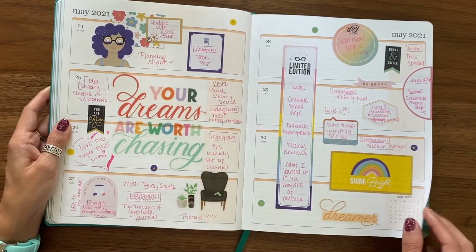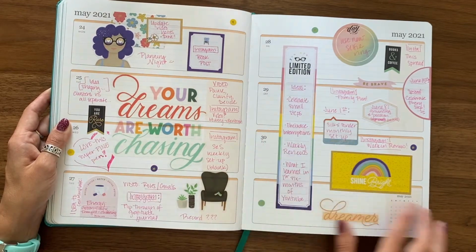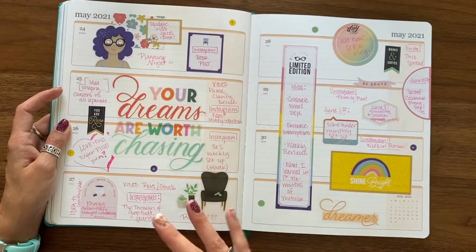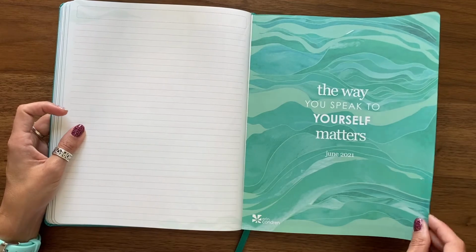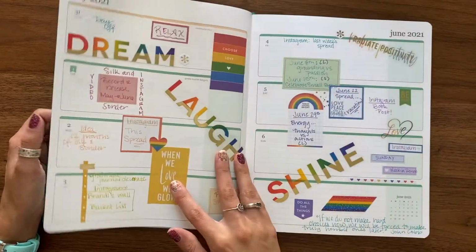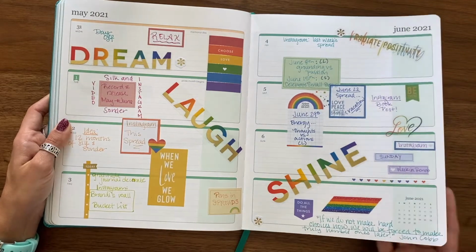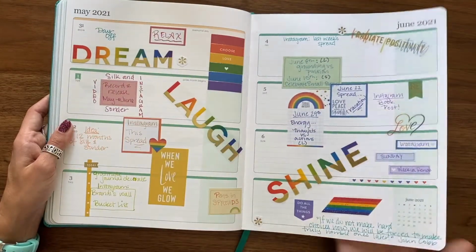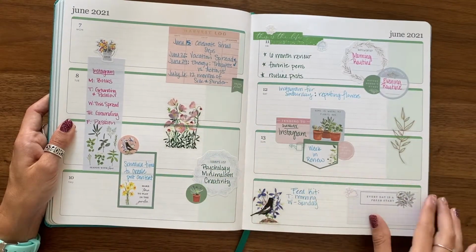And this was a very fun one using one of the sticker books. Oh gosh, I love it. This is where I start to feel like maybe I'm starting to come into my element, really understanding what it is that I like in planning and decorating. Here's a pride spread. I had a lot of pride in June, particularly again in my Silk and Sonder.